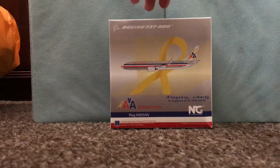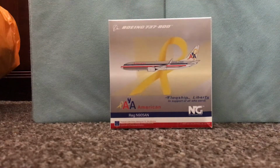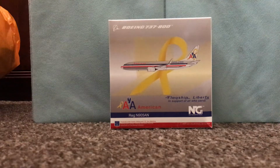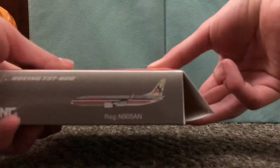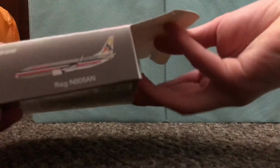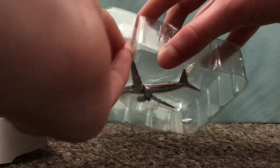So today we are doing the unboxing of the NG models 400 scale American Airlines 737-800 in the flagship Liberty livery. So let's get into it right away. This is part 2 of the 3 model unboxing. I'm so excited for this. Oh my man, it's an amazing model.